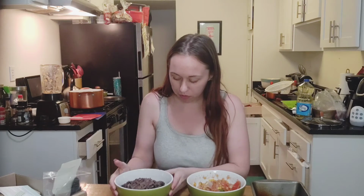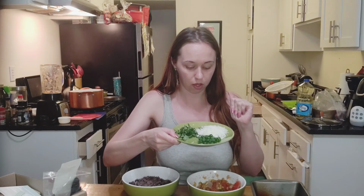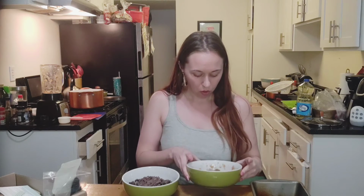Well, it's done. We're here. So we have our refried black beans, which are going to go with our tlayudas here. And then some of these toppings are also for those. I have queso fresco, green onions, cilantro. We have our salsa molcajete, which is like the chunkiest salsa I've ever seen. There's like just half a tomato, half an onion, whatever.